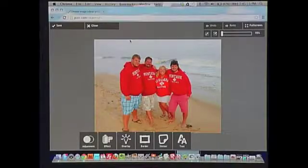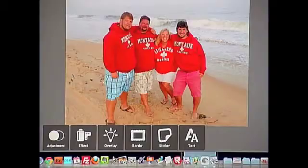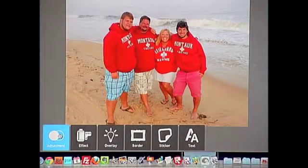So I wanted this photo to be more powerful because I was going to use it on a card. So what we are going to look at here with the adjustments is how to crop it to make it a little more impactful. So that there's less beach and more family? Yeah, basically we're going to zoom in on it. Now, where do I do that? You're going to go to adjustment, which is right here.